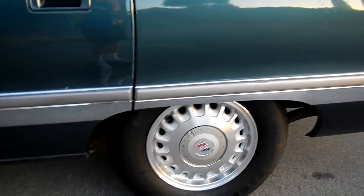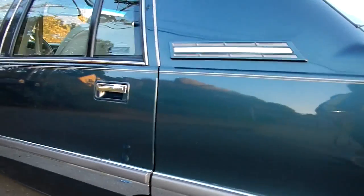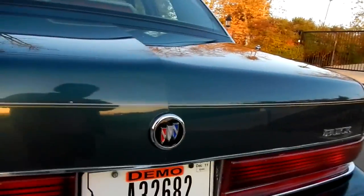Wheels on this car are just pretty sweet. The Roadmaster Collector Edition with a little drop-down body fender flare over it and then chrome rocker panels going down the side. Looks good.